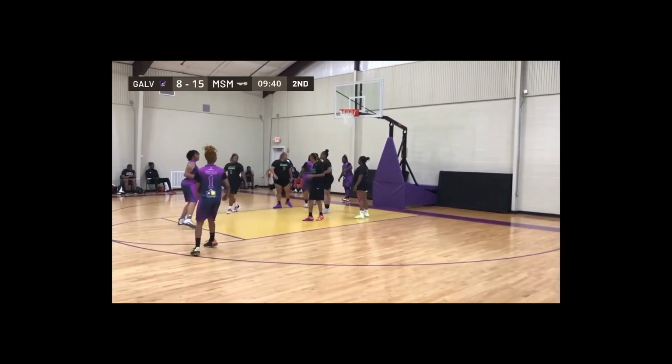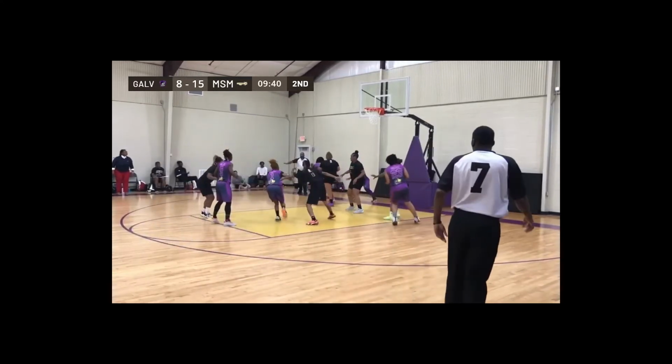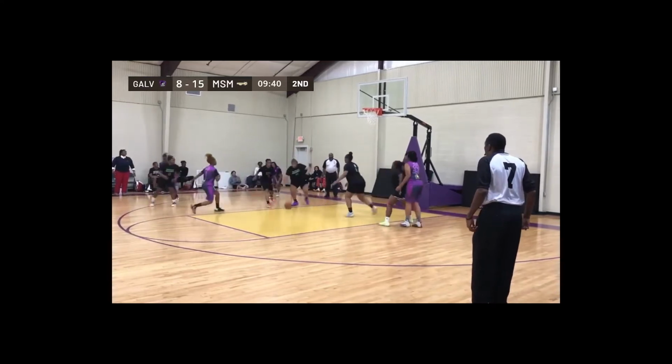And we'll stay with the Lady Venom as they are trying to get off to a better start here in the second quarter, as the first quarter is one they would definitely love to forget. Spin move towards the baseline. Brooks playing some nice defense there. Gets the rebound off the miss.